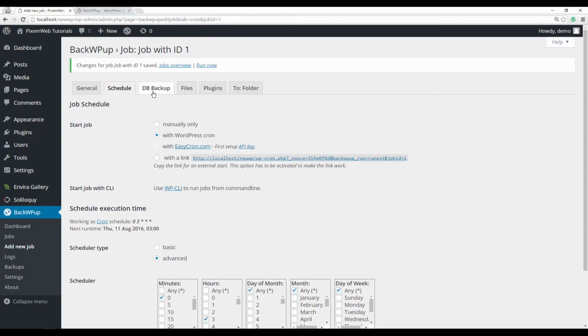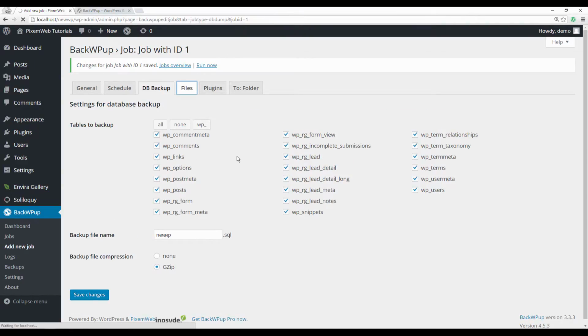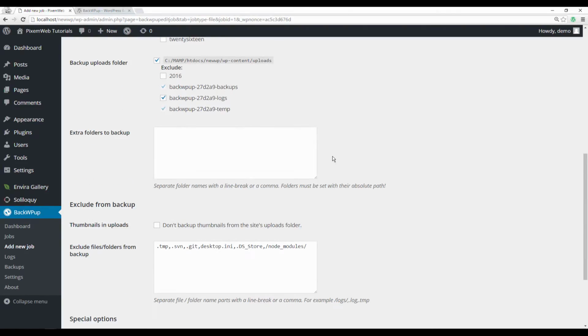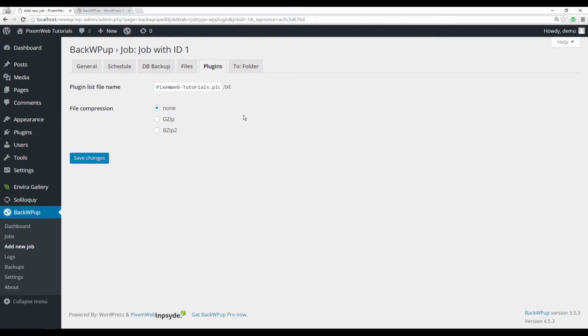Let's look at the other options. The database backup. So this shows you what tables it's going to back up. And then you can name the backup file name and the backup file compression. So we can choose here, if you want to save changes, you can choose gzip. For the files, this shows you if you want to exclude anything from the file backup, you can. This gives you a list of options that you currently have installed on your plugins. You can choose plugin list file name, file compression. If you want to compress those, you can do that here.